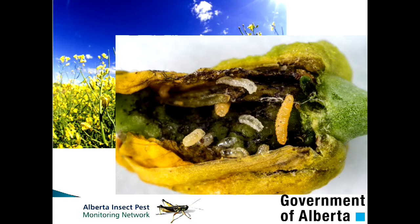So if you open that up, inside there you'll find little maggots. And this is a canola flower, so you know what the size of those little maggots are. They're tiny, okay? And they're in there, and they're just damaging the flower and eating away on the pistil, and guess what? It never opens, never produces a pod.